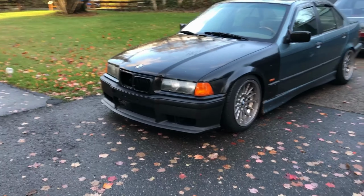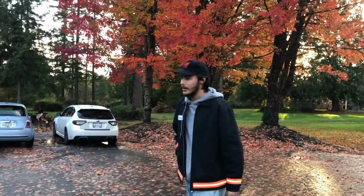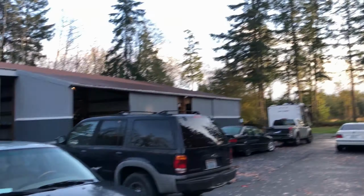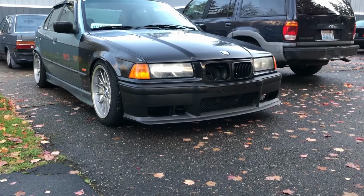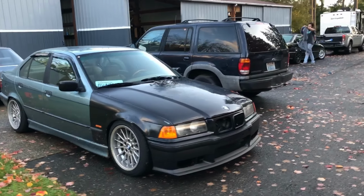Oh, damn! I don't know if I've fully shown this car in a video yet. Do you want to talk about it a little bit? 328 sedan. My favorite color. This color is absolutely beautiful. Came with the cool wheels. Pretty much good to go. It's crazy how well it matches the front since they already had the front black. I kind of like the two-tone look. Ghetto two-tone.